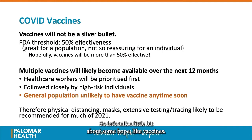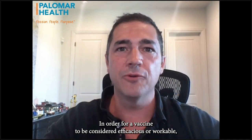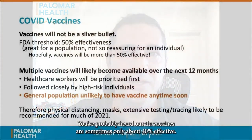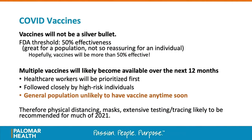So let's talk a little bit about some hope, like vaccines. Well, I don't want to put a damper on the parade, but the reality is the vaccine is not going to be a silver bullet. In order for a vaccine to be considered efficacious or workable, it should at least cover about 50%. You've probably heard our flu vaccines are sometimes only about 40% effective. In other words, getting a vaccine is really great to decrease the number of cases that are going to happen, but not as good for an individual who it may not work for.